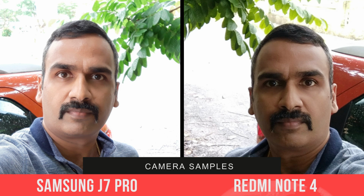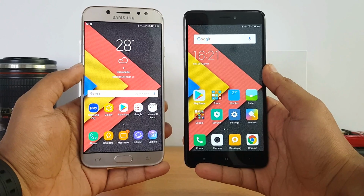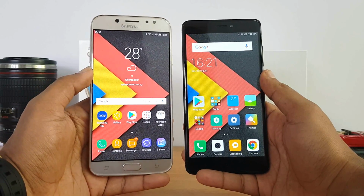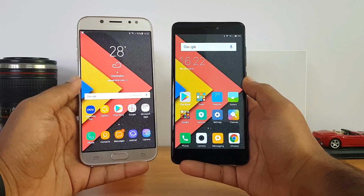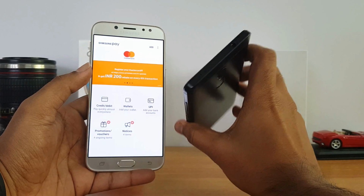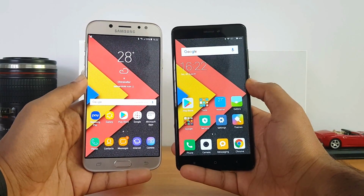Now looking at the selfie camera, again we would say the J7 Pro is a better selfie camera with an LED flash for the selfies, and produces some really good selfies. The Redmi Note 4 also provides 4K video recording, but overall in terms of the camera aspect, our choice would be the J7 Pro, because it has a better low light experience, better selfies, and overall a quite decent camera in this price segment. Now additionally, the Samsung Galaxy J7 Pro, as I said before, comes with Samsung Pay support, while on the other hand the Redmi Note 4 has an advantage in that it comes with an IR Blaster, wherein you can control AC, TV, etc. using the phone as a remote.